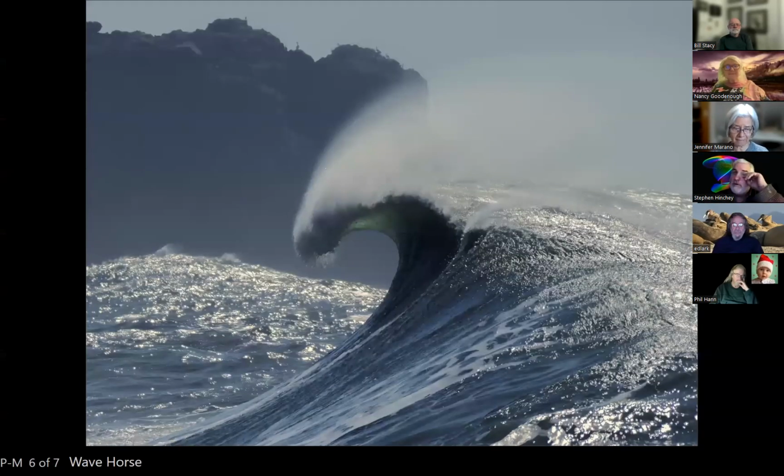Wave horse. Do you remember the alien in the movie Alien? That's what I saw with that big headpiece that it has. That's what I saw here, and you saw wave horse. So I think it's great that a lot of people can see a lot of different things in this image.